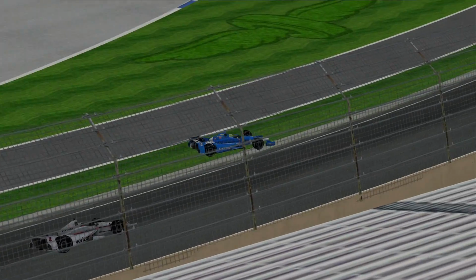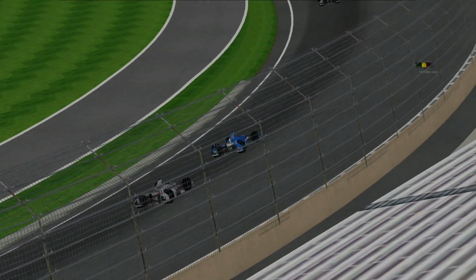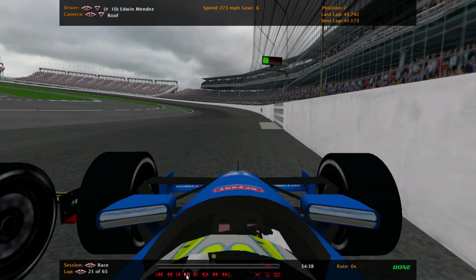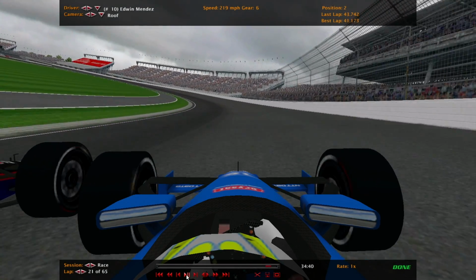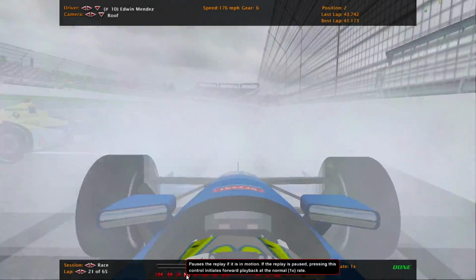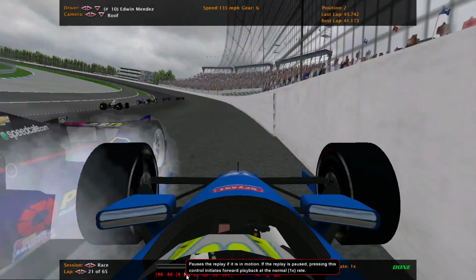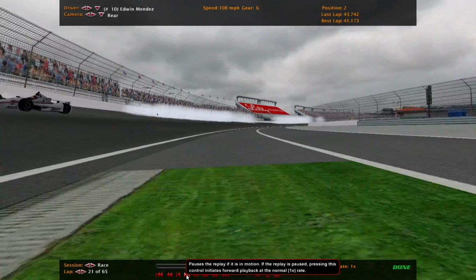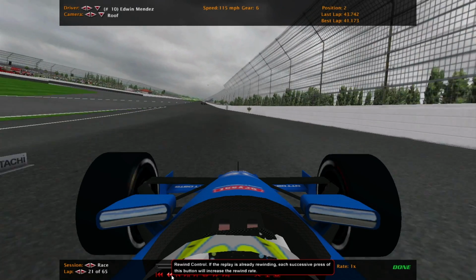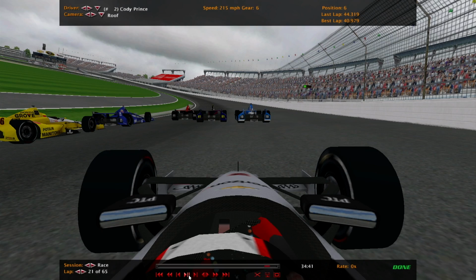But look how close this is between Mendez. Oh my goodness! That's Donovan Duther. And I believe that's Eli Bright as well. Here's the number on Mendez. Man, that's close. That could have led to disaster. And the 2 of Cody Prince.